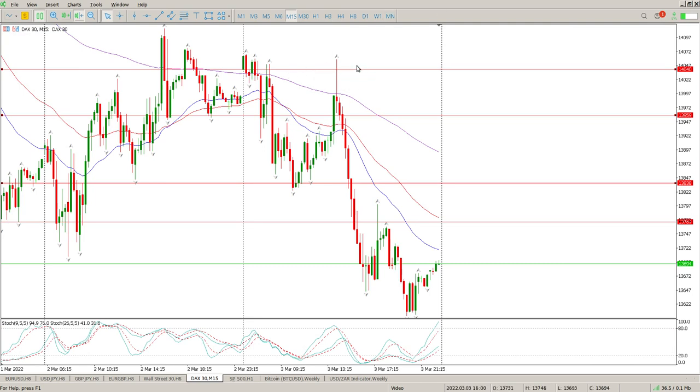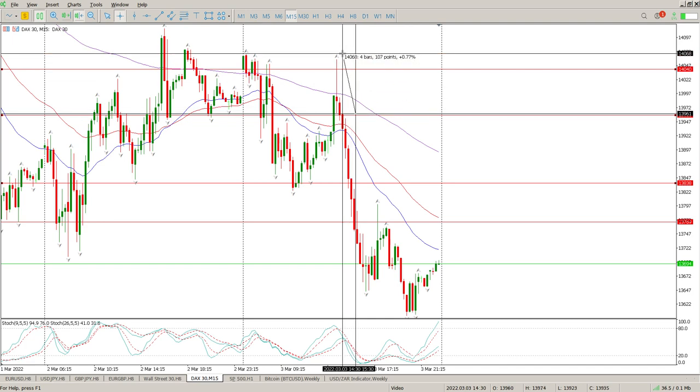So let's just look at the 15 minute. And first things first, the first level I gave you yesterday, which was 14,040 area. And you can see that's pretty much where we rejected. Nice juicy pin bar off that level. That was a fantastic trade all on its own.